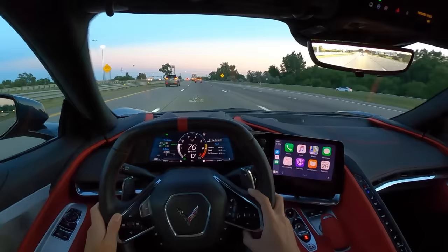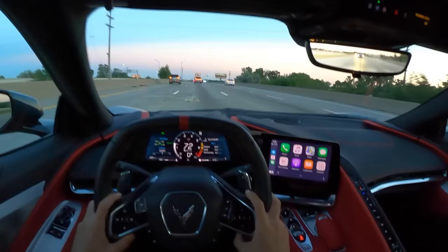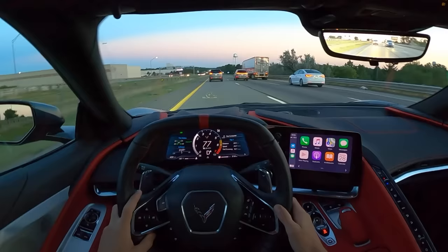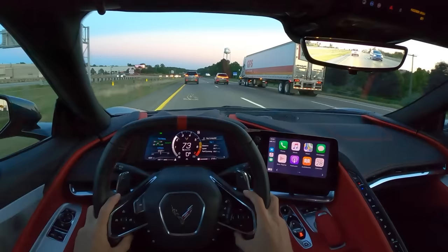We're not going to take the top off tonight, but we may later this week in another video. Honestly, it's just a bunch of wind noise. It's pretty similar to how other Corvettes feel with a top off. You get quite a bit of buffeting, but it's still pretty livable and acceptable for what it is.